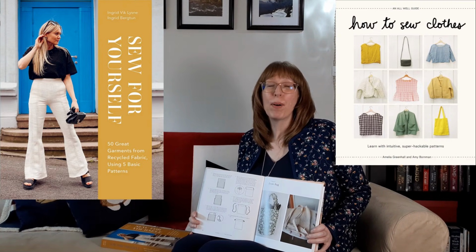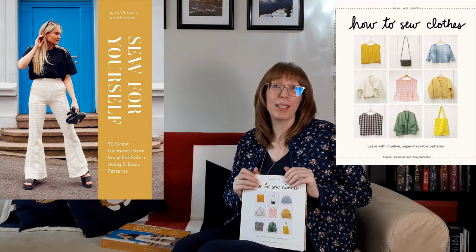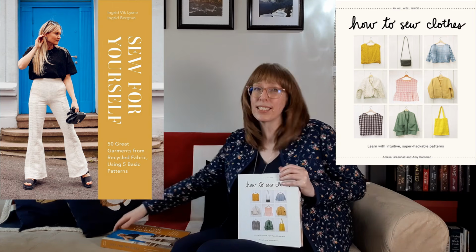For a book lover like me, this pattern is one of the highlights of the book. I always seem to come home from thrift stores with sewing books, pattern catalogs, and crafting magazines, so a handmade book bag would definitely get plenty of use around here. After spending some time with both How to Sew Clothes and Sew for Yourself, I can see why these books have become favorites among garment sewists.